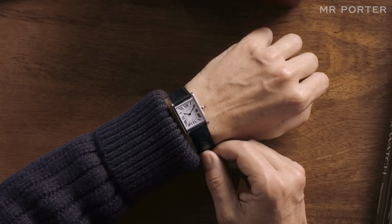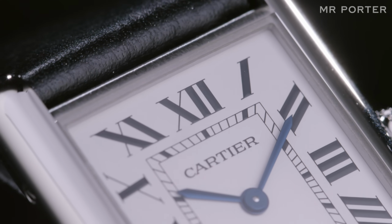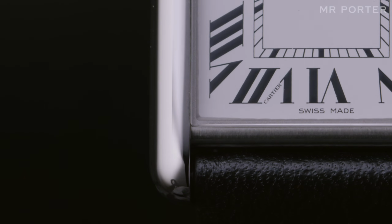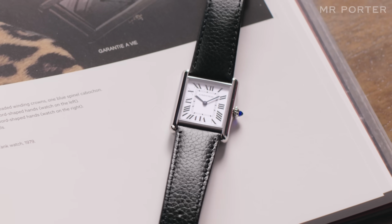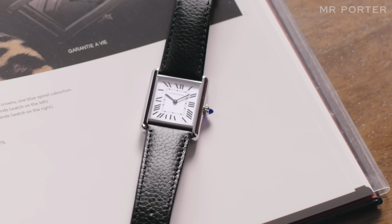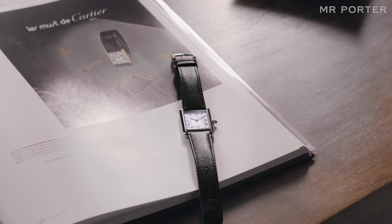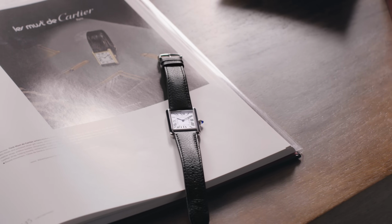It's a watch to wear day in, day out, but it wears its importance lightly. As Andy Warhol himself admitted, he didn't wear a Tank for telling the time at all. "I wear it," he said, "because it is the watch to wear." It was then, and it still is now.